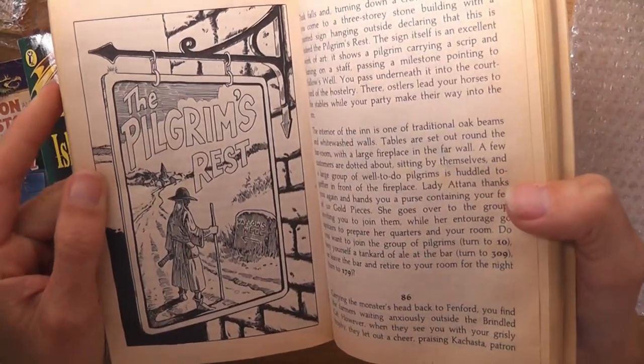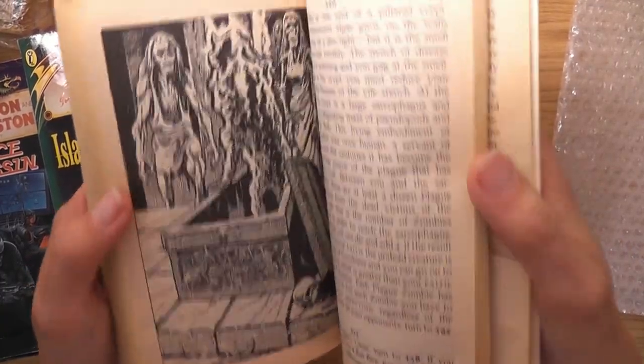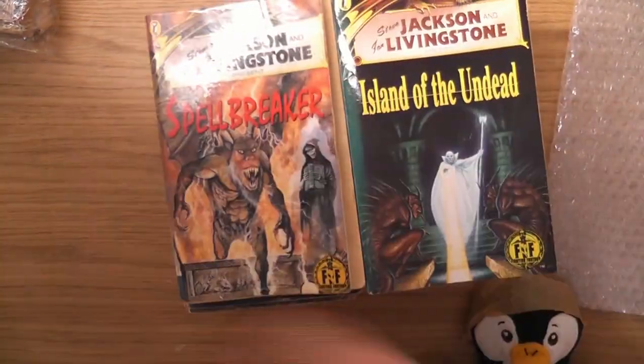The Pilgrim's Rest. Yeah, I'm gonna read some of these and look at that little fire thing coming up there. That's it. I hope you enjoyed that.